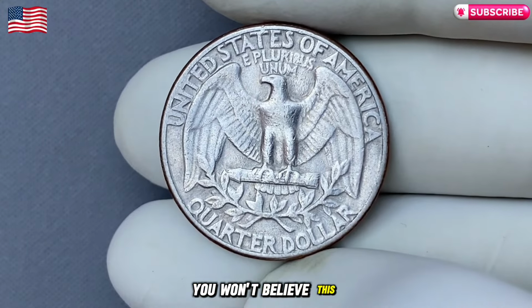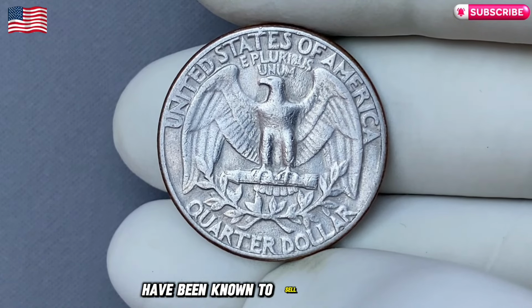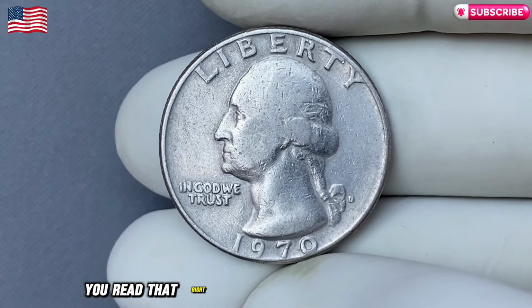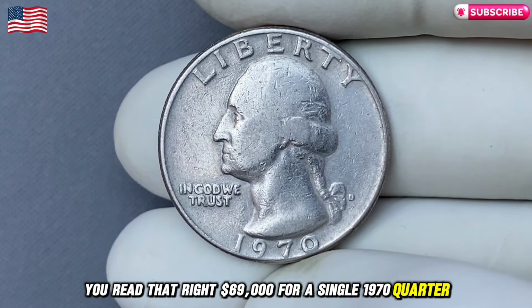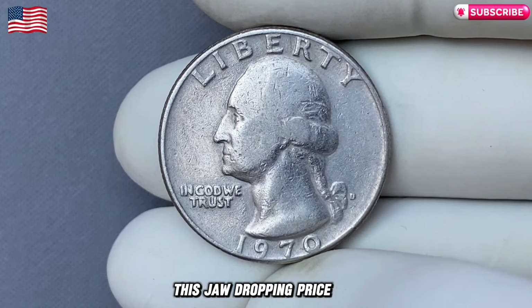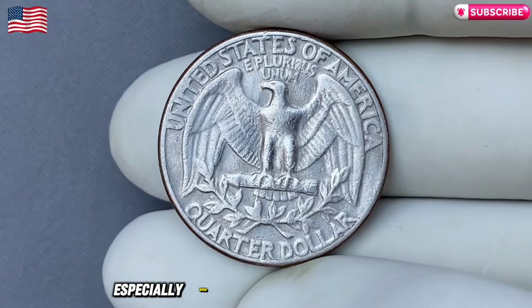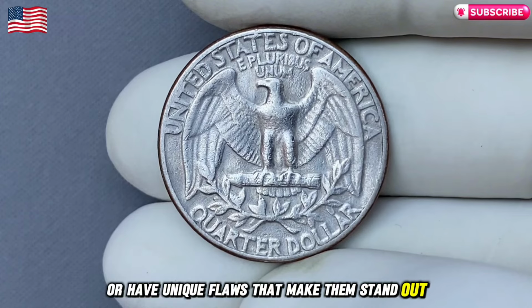You won't believe this, but some of the most valuable 1970 quarter dollars have been known to sell for as much as $69,000. Yes, you read that right, $69,000 for a single 1970 quarter. This jaw-dropping price tag reflects how rare and valuable error coins can be, especially when they are in perfect condition or have unique flaws that make them stand out.